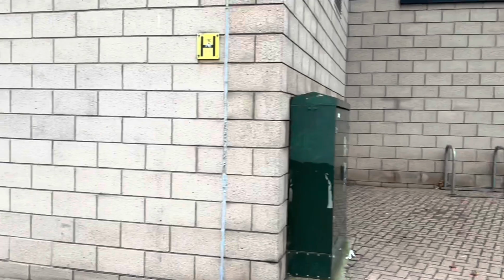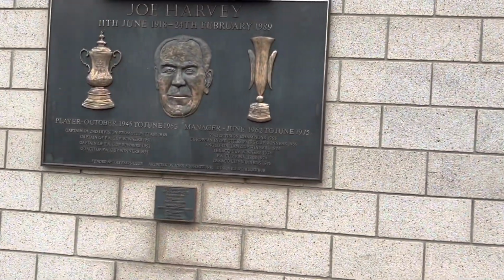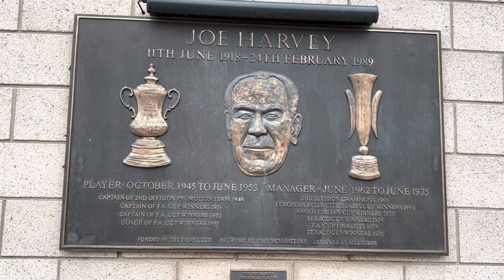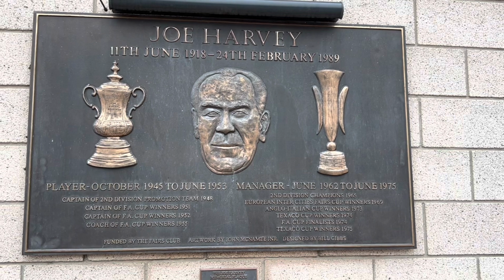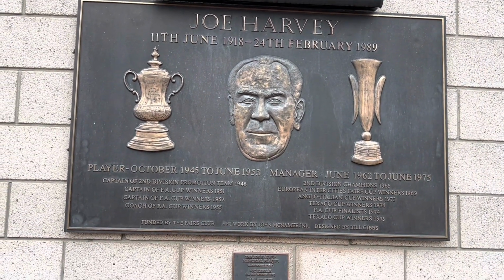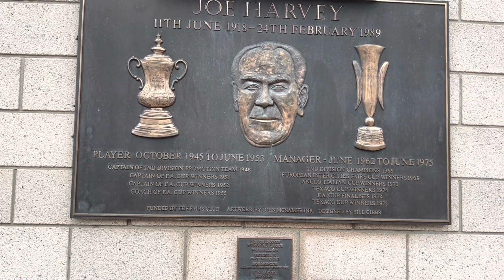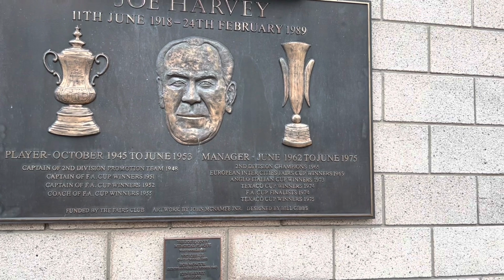So over here we have a plaque to Joe Harvey, and Joe Harvey was a teammate of Jackie Milburn, and again he signed for Newcastle towards the end of the Second World War, and again was part of that promotion side and captain of the cup winning side again in 51, 52 and 55. Came back to the club as a manager in 1962 when the club were really struggling.